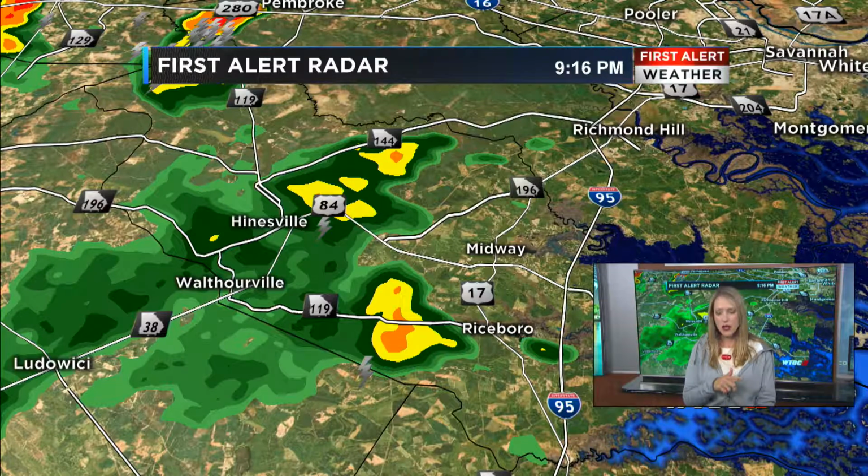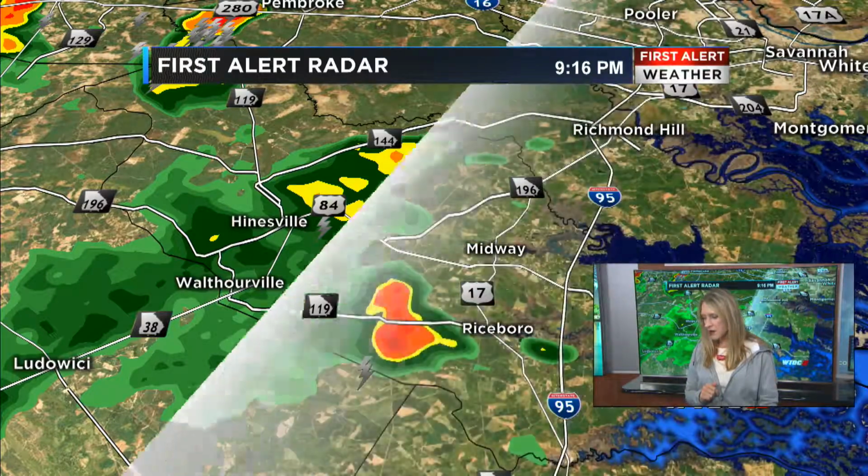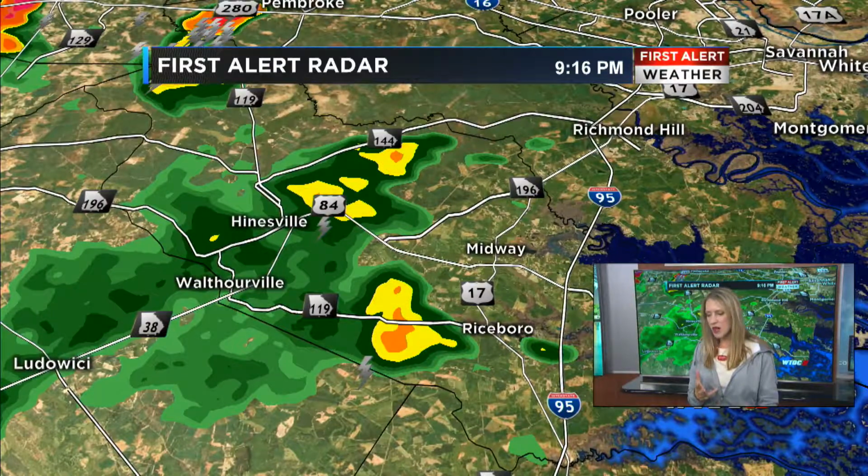We've got a front well to the west and some moisture really being picked up from the Gulf of Mexico. That's why we stayed dry most of the day. High pressure is just to the north of us, so that kept us dry. But it wasn't enough to stop this moisture stream out of the Gulf of Mexico.